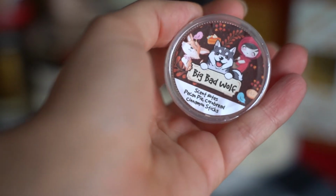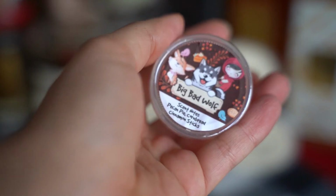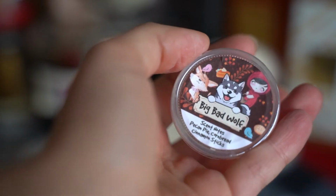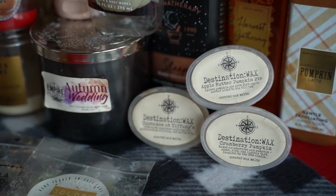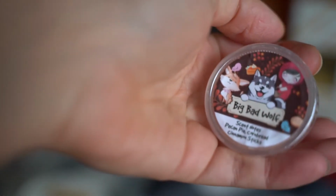But anyway, this is another Wolfwick scent, in Big Bad Wolf. I got this one as a sample from one of my orders. It's pecan pie, cornbread, cinnamon sticks. It's funny, this is another cornbread scent. To me, this one wasn't as strong on the cornbread note as the Down Home Muffins wax melt, which was crazy cornbread. I didn't get any cinnamon sticks at all in this one, but I definitely got a bakery pecan note. It was nutty, but I wouldn't say pecan pie, because when I think pecan pie, I think very sweet. I would say this was more like a muffin with pecans on top.